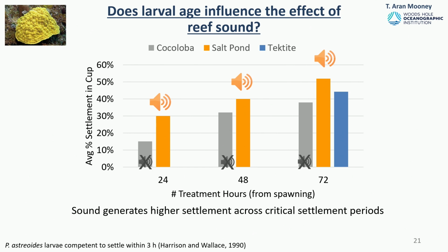You can see there's always a difference between the enhanced and unenhanced site, orange and gray, with more settlement at the sound enhanced site. But the timing was not an effect, and that makes sense because these Porites are always ready to settle.